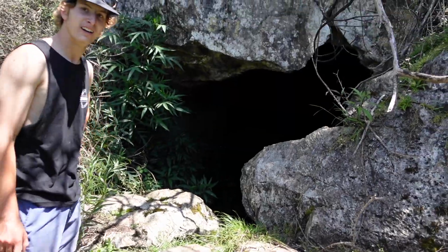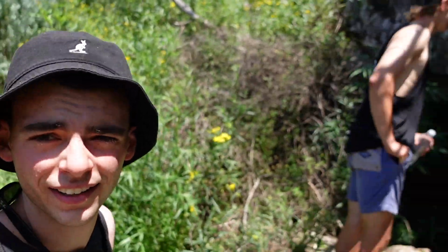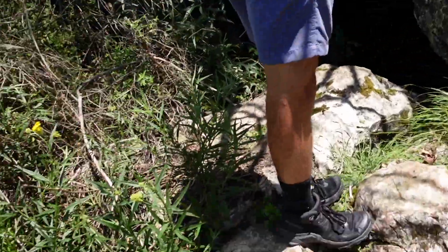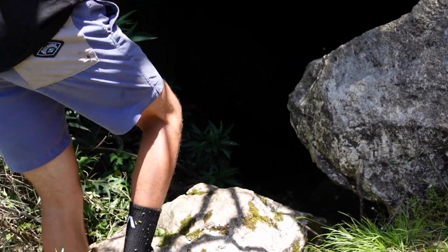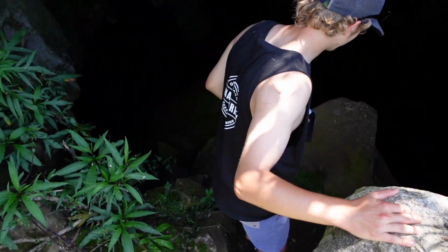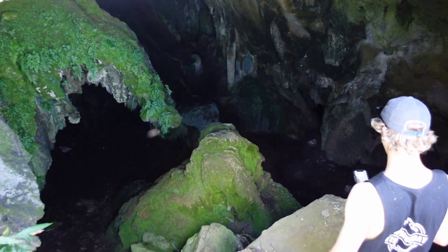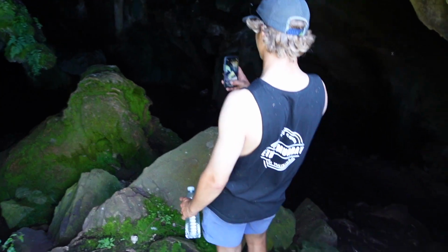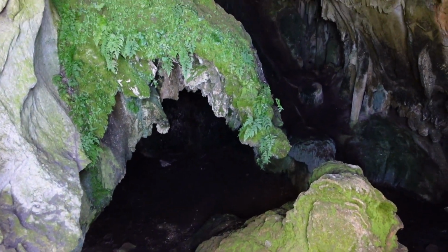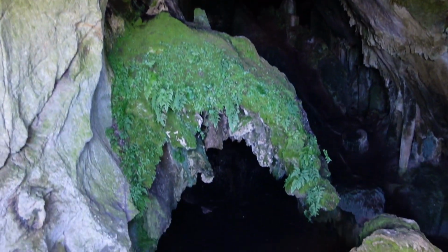We finally found the cave. There's the view. We're both pretty spent, but it does look pretty sick in here. Holy shit. Yeah, wow. The echo, hey? There's bats. There's bats, yeah. Bats flying around.